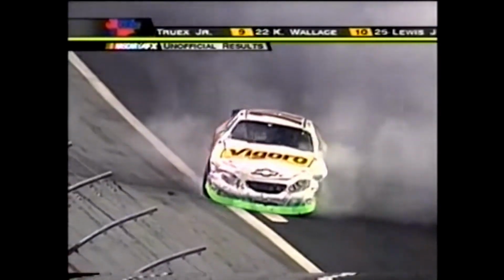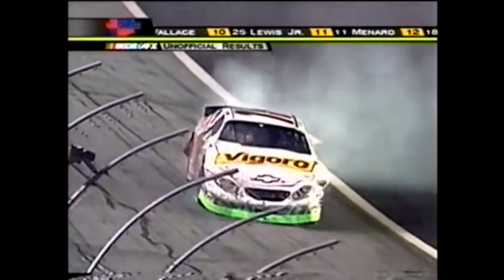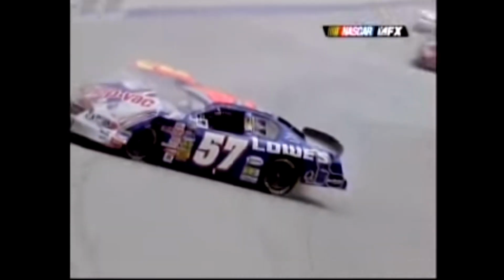J.J. Yeley in the 18 car comes within a quarter of a lap. Now remember what happened was, a lot of these guys have a lot faster race cars than they do talent. We got stuck together there and were riding down the racetrack. I'm trying to get back going straight, but we just kind of hung up there. I was hoping to kind of brush them out of the way, but it's just unfortunate for this Reese's Chevrolet. A lot of great battle for 6.